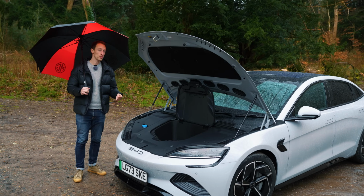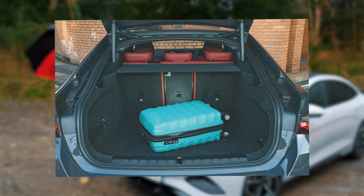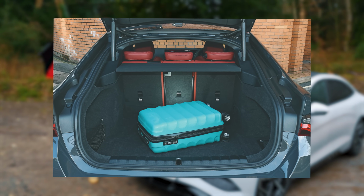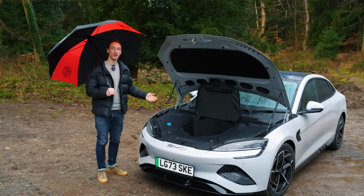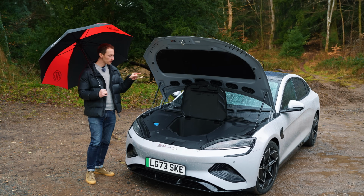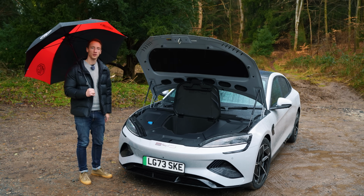A BMW i4 can fit 7 suitcases in total, and that's only in its boot because it doesn't have any front storage like this. In the BYD Seal, as with every other electric car that has a front boot, this is very handy, especially for the charging cables.